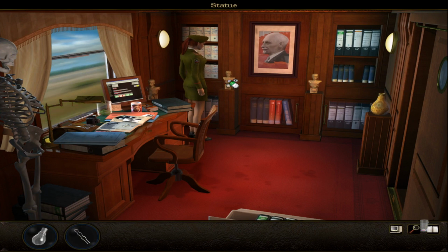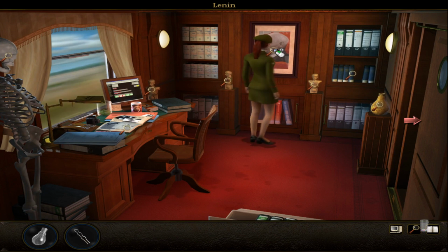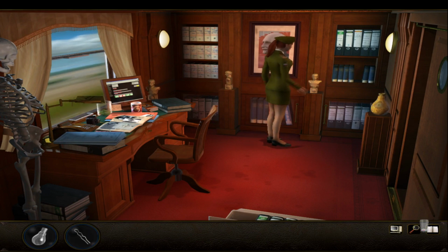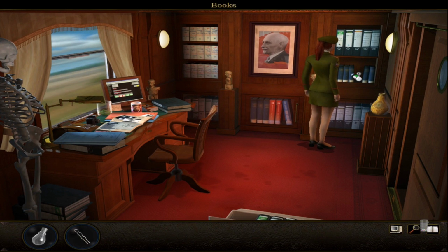A statue. I thought Comrade Lenin went out of fashion years ago. A statue. Books about Sir Francis Drake, Blackbeard, Henry Morgan, William Kidd, Jack Rackham, all extremely pleasant folk who sailed under the flag of the Skull and Crossbones to liberate the seven seas from the plague of merchants. Yeah, that's just about what I was going to say. Those are all pirates.